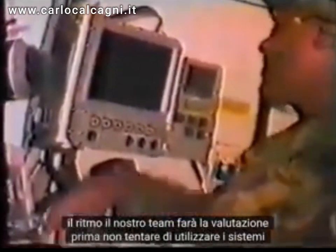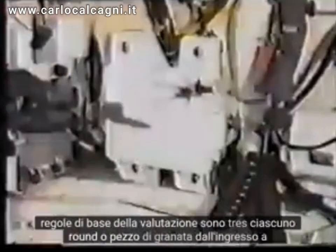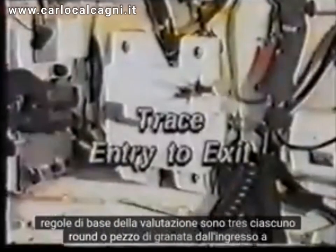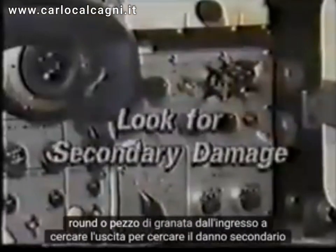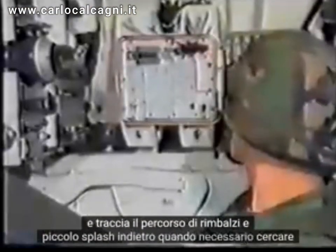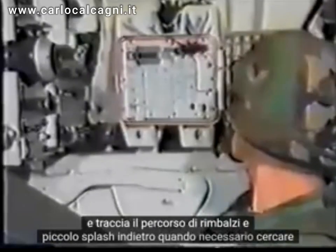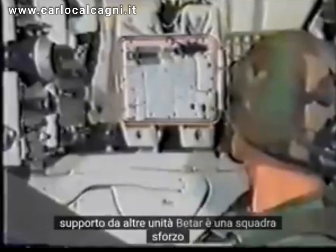The BDAR team will do the assessment first. Do not attempt to operate systems or subsystems until one is completed. The basic rules of assessment are: trace each round or piece of shrapnel from entry to exit. Look for secondary damage. Look for and trace the path of ricochets and spall splashback. When necessary, seek support from other units. BDAR is a team effort.